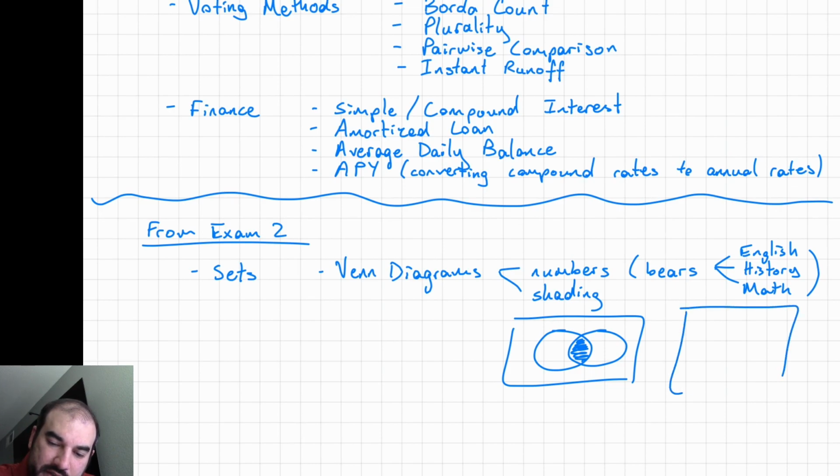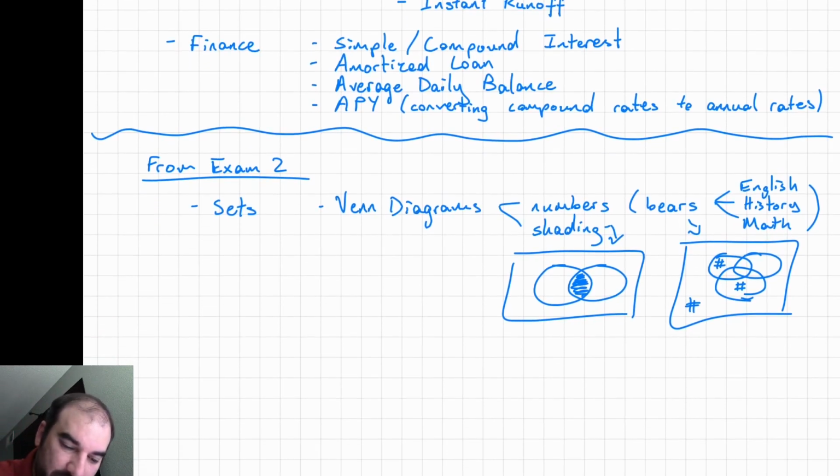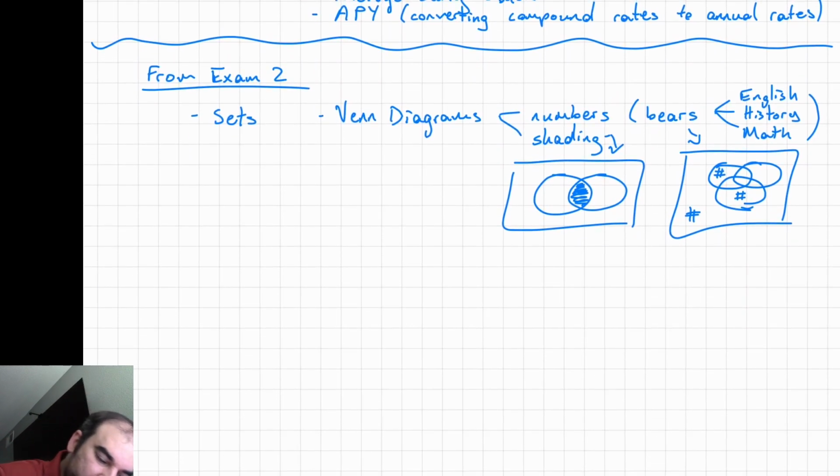And then the number example was the bears where we had to put the numbers into the different areas of a Venn diagram. So this one is for that one, and this is the shading example. All right, so we did a whole topic on sets and Venn diagrams, and then we moved into counting / probability problems.